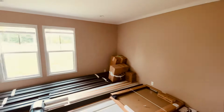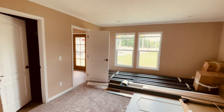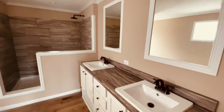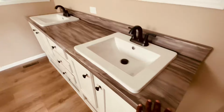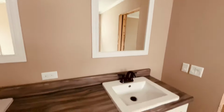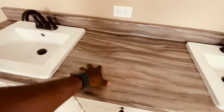All right, guys, so let's go in the inside of the suite. No, I'm joking. Of the bathroom. Look at that. Yo, these counters are really setting this thing off. They did a really, really good job with choosing the right things. You know, I don't know why they let it go. I would definitely love to know why. But no, I'm loving this, man. This is nice. I love the look of this.